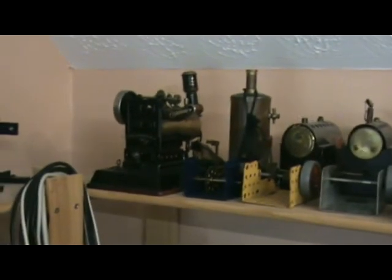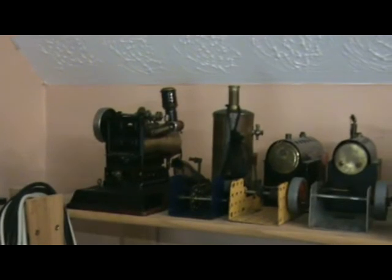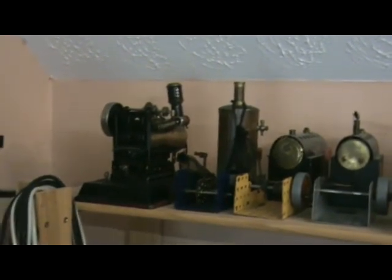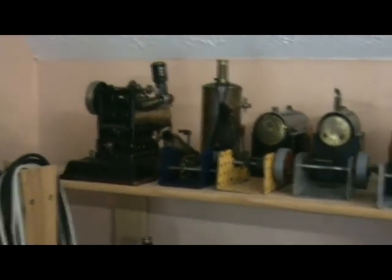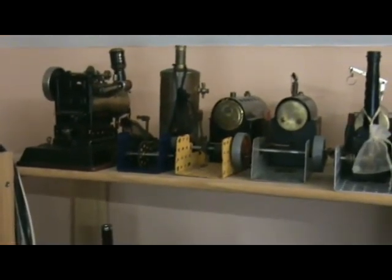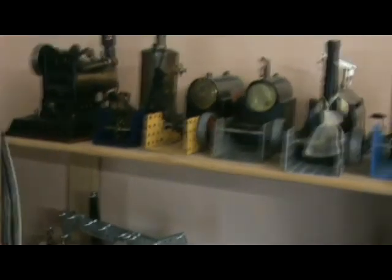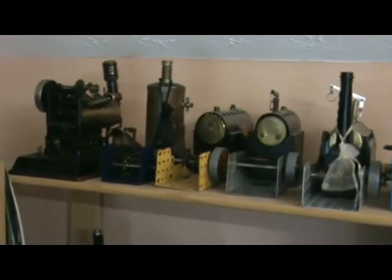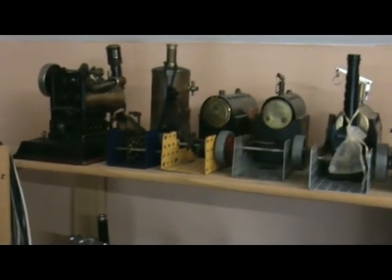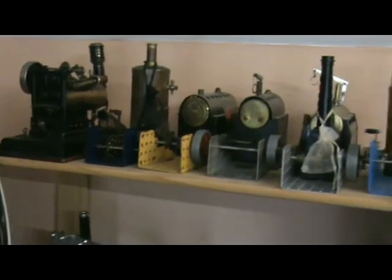Next to that we have an actual Meccano brand steam engine. And the other one there is a Mamod Meccano engine. And next to that is the slightly later SP3 version.